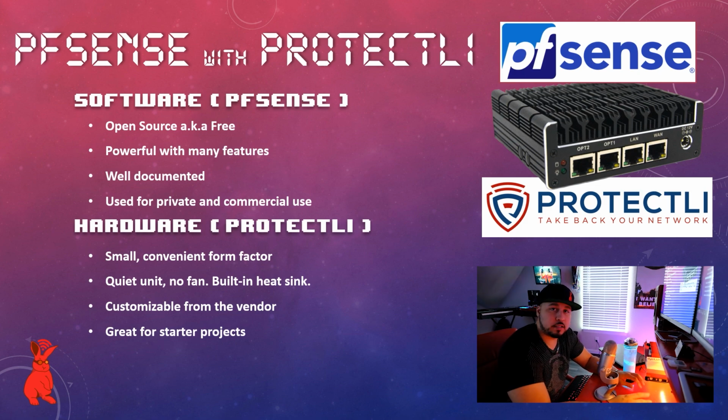Great for starter projects, great for getting your feet wet. Again, $300, $400, learn something, become better familiar with firewalls in general. All firewalls pretty much work the same. It's just the interfaces and the companies and how they do things that will change.